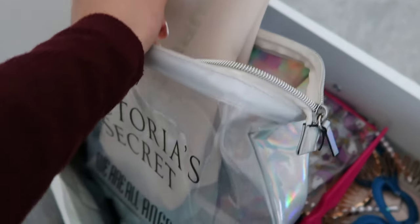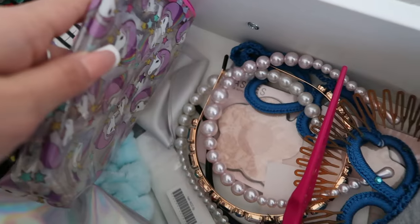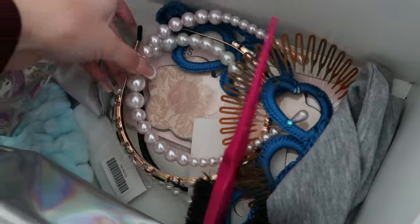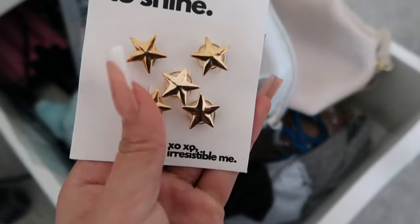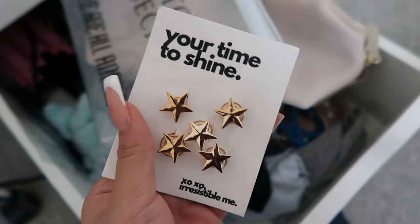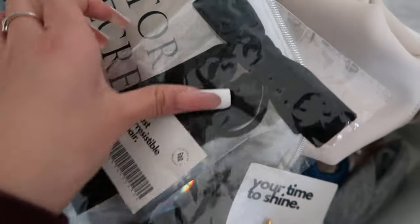In here, we have my travel bags. I have this Burberry one, Victoria's Secret, and then this random one I've had for a long time. And then we have some hair accessories right here. Irresistible Me sent me some really cute star clips. I don't know when I'm gonna use them, but they're super, super cute. They also sent me a cute bow that I still have to use.